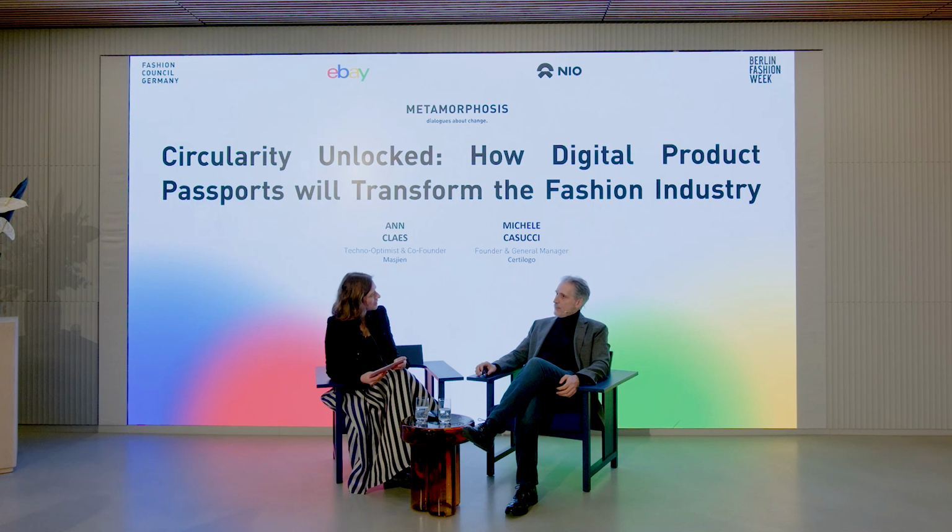What can DPP bring to this specific new business model, or to make it easier or more accessible? How do you see that? I think the DPP is a key unlock for resale, but not only for resale. I think also for repair and for recycling.